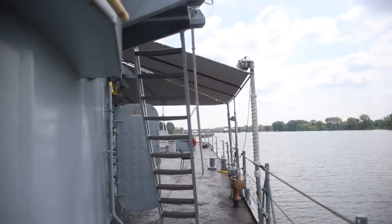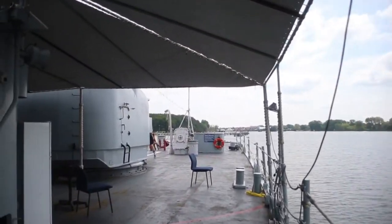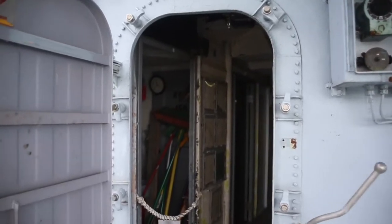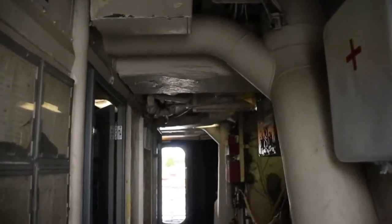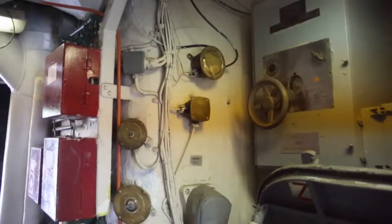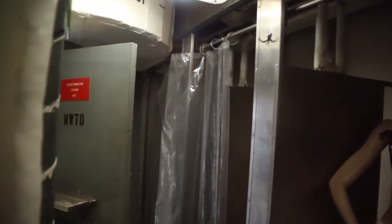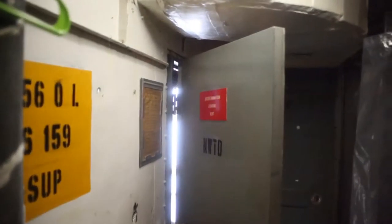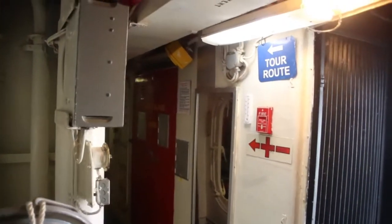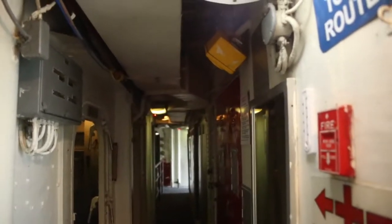Check our focus and get prepared for a little tighter quarters. We'll head into the ship here. Alright, so 1600, F22, and we're just going to go with an auto ISO. Make it a little easier inside here. Decontamination station. Yeah, so I guess we'll begin the tour route.